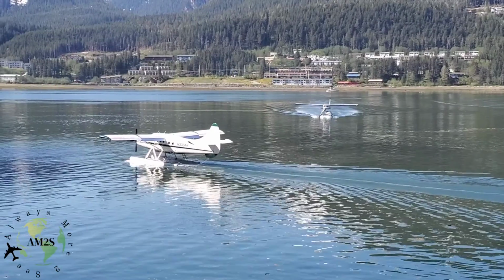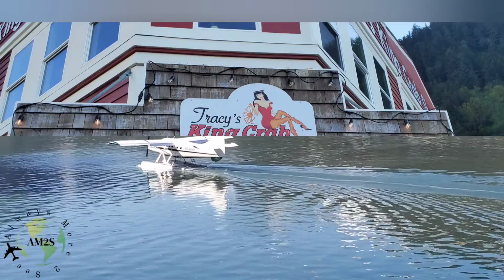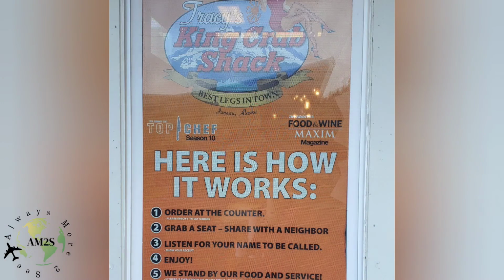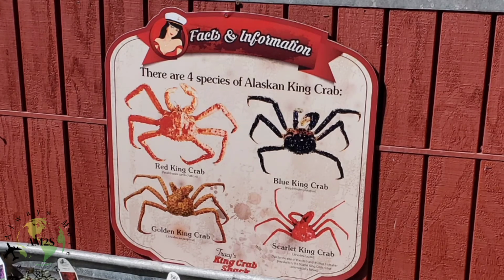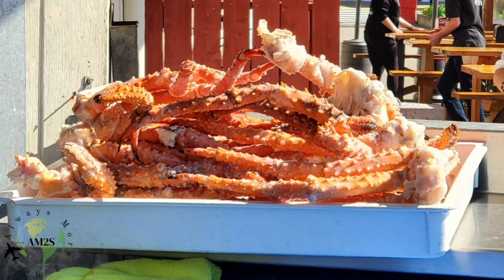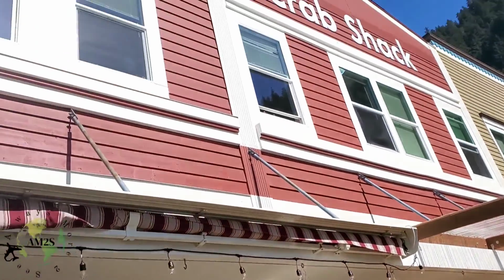I know that they went around to see a few of the different glaciers. So if that's something you want to check out, make sure you do that as soon as you get off the ship. Now, this place was amazing. Tracy's King Crab Shack. I would definitely recommend this restaurant if you love king crab legs. They also have regular snow crab legs, but we particularly wanted to enjoy the king.